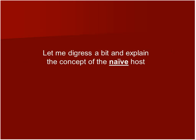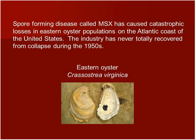And I want to digress just a little bit. I have a few minutes left to talk about the concept of the naive host. And I'm going to take you to the marine environment. You don't even have to read the text at the top. In the photo, you see the eastern oyster. You go into a restaurant, you order oysters, that's the eastern oyster.